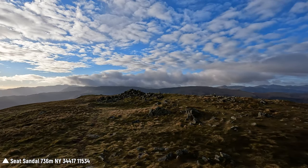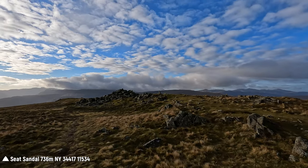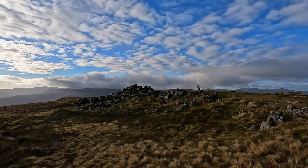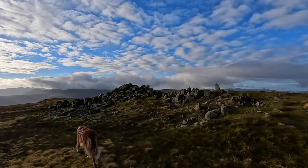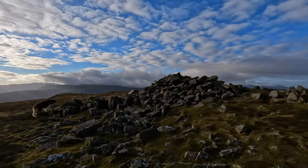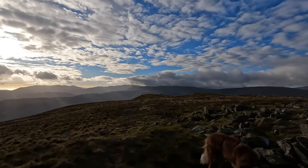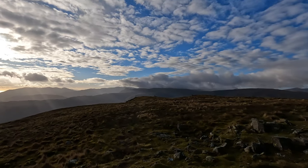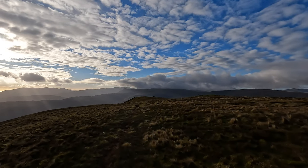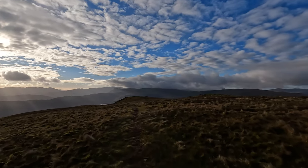Seat Sandal summit, 736 metres. It's a Wainwright, a Birkett, a Hewitt, a Nuttall and a Marilyn. It's a proper big pointy mountain, Seat Sandal. Drop offs from every side and it's got a lovely ridge that runs southwest all the way back into Grasmere. We get a beautiful winter sunset from this ridge and a beautiful view of Grasmere and Rydal Water.